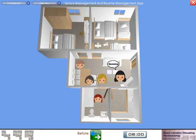Today we're going to take you through the Home Connections Space and Routine Management app. This was co-created with the East London Housing Partnership. Its main aim is to help tenants to better manage their space and routines while they are overcrowded.